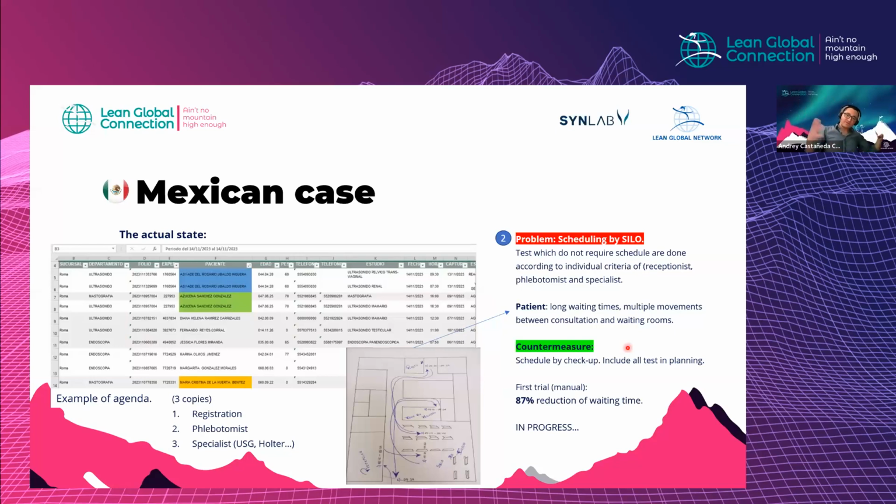Once I have all the schedule for the next day, then I print up an agenda. This is an example of an agenda that we printed. And then we made 3 copies, and we left one copy in the registration. The other one, I give it to the phlebotomist, and the other one, I give it to the specialist, the doctor.